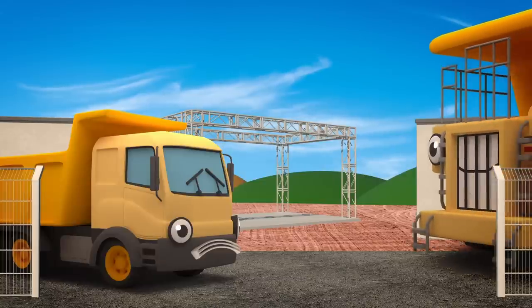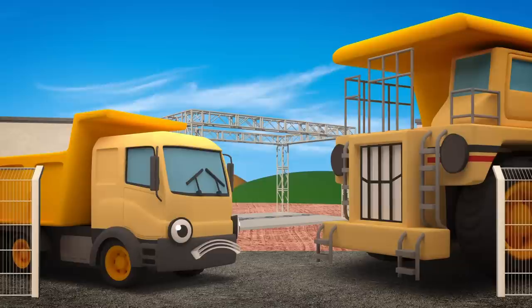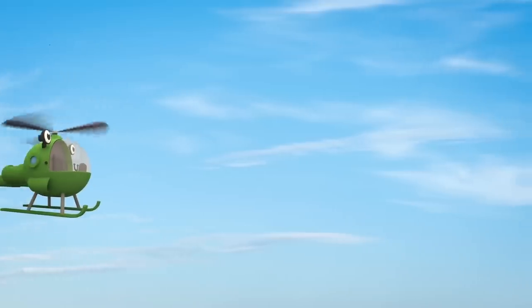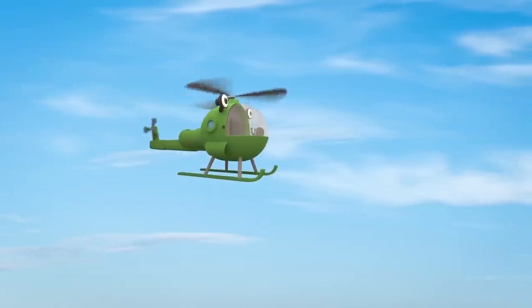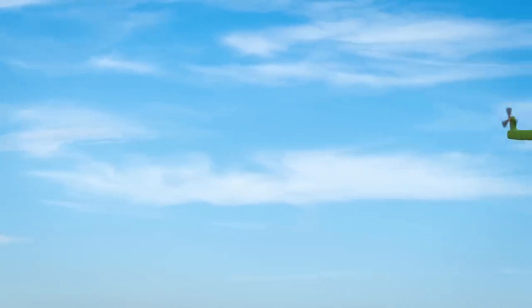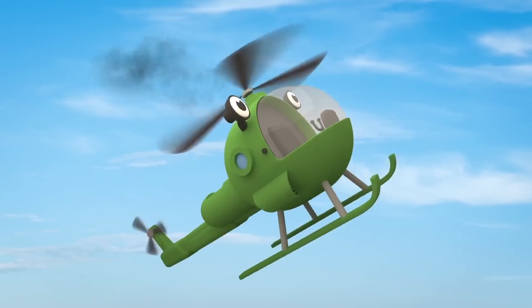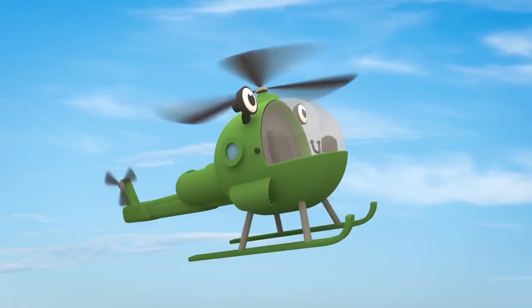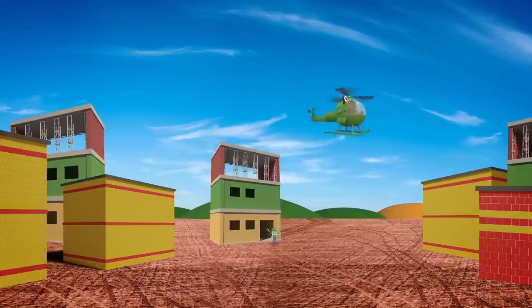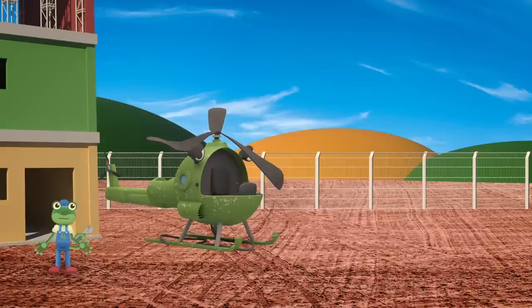Here's George's brother, Dylan. He doesn't look very happy about all the mess that George has made today. And here comes Helen the helicopter. She's checking on the construction work from way high up in the sky. Oh dear, something's wrong. I think Helen's about to crash land on the construction site. Oh dear, poor Helen. We need to get you back to the garage.